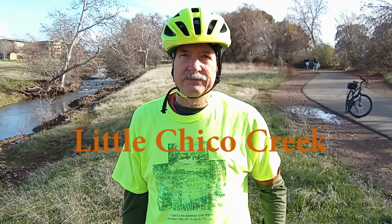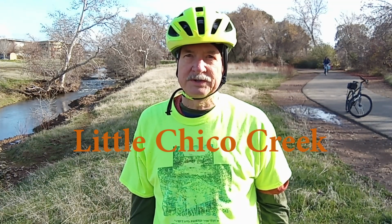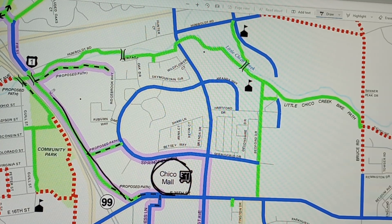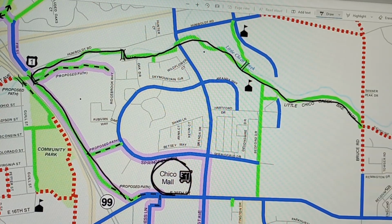All right, next bike path, Little Chico Creek. This one's the shortest of the ones in the video at 2¼ miles. One end of the path is at Highway 99 and 20th Street at Chico Mall. The first ½ mile of the path runs along the freeway, so it's not that great because you've got the freeway noise. Then the path crosses the creek and turns east, runs along Little Chico Creek. Some pretty nice scenery along here, and it ends at Bruce Road.